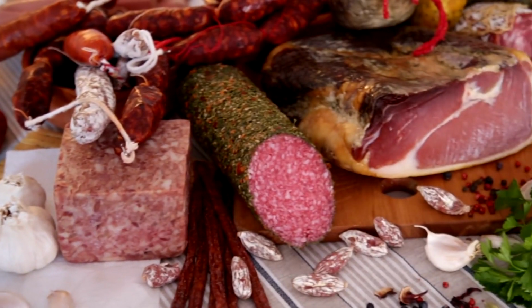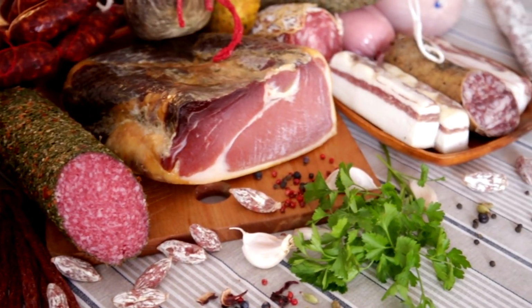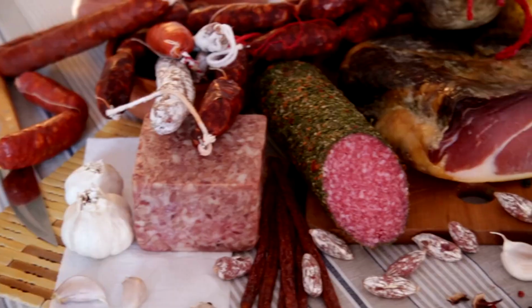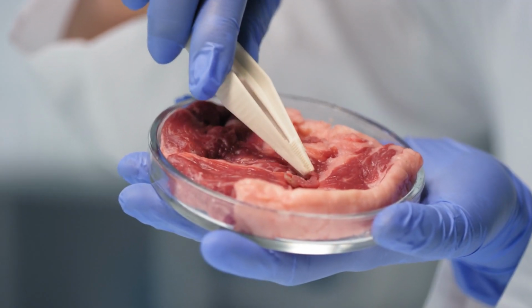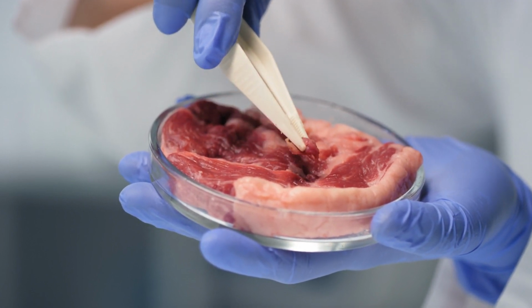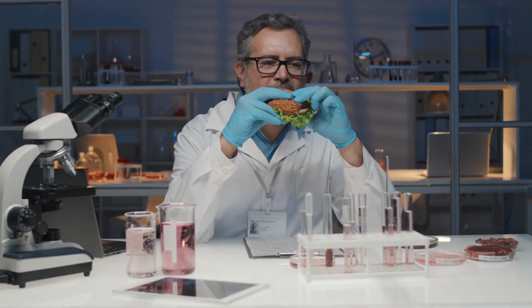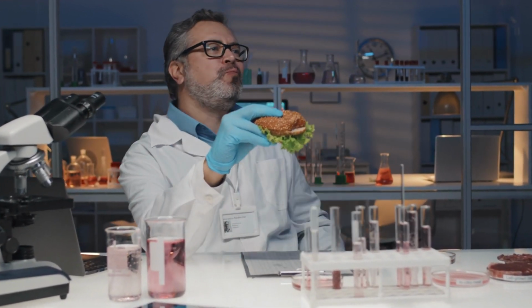In recent years, there has been growing interest in finding alternative meat sources that are more sustainable and environmentally friendly. One of these solutions is artificial meat, also known as lab-grown meat or cultured meat. In this video, we explore what artificial meat is, how it is produced, and whether it can be sold in supermarkets.